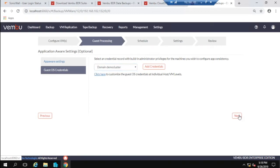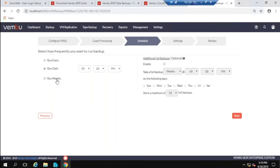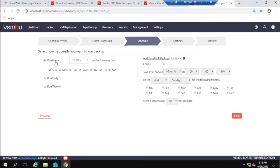Then you need to select the frequency. As I said, the frequency for the incremental backup starts from 15 minutes, and you have multiple options. You have the option to run the backup every 1 hour, 2 hours, 6 hours or 12 hours, and you can run the backup daily or weekly. It's flexible, and even if you want to run additional full backups, you can just enable this and select the schedule to run the additional full backups.